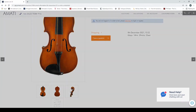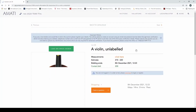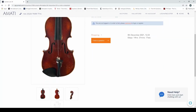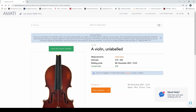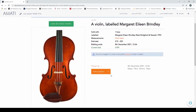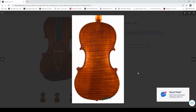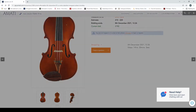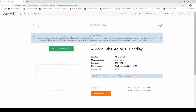It's just another modern thing. Violin unlabelled. It's quite narrow. Just looks like a kind of trade instrument. Violin labelled Margaret Eileen Brindley. Newark, same maker as the cello. It's got 190 on that so far.